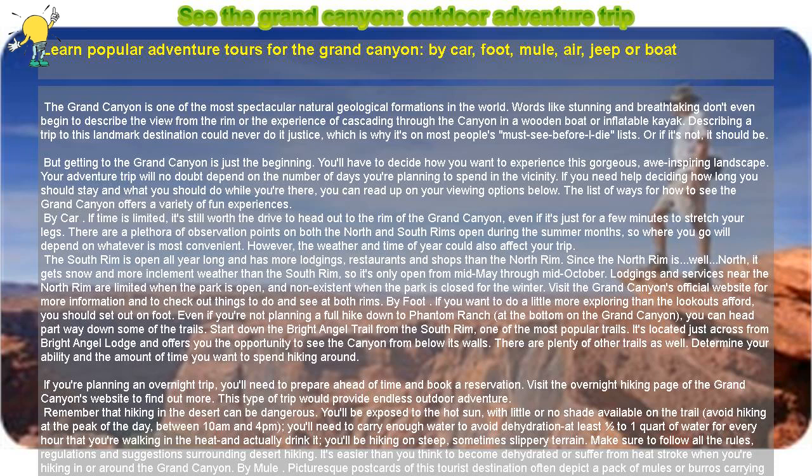By mule. Picturesque postcards of this tourist destination often depict a pack of mules or burros carrying loads of people and supplies down steep trails onto the canyon floor. If you want to take a trip to the bottom, but aren't confident in your hiking ability, don't want to expend the energy, or just want to partake in this unique experience, a trip on a mule could be a fun alternative.